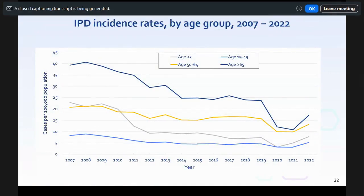This graph shows IPD incidence rates by age group from 2007 through 2022. Adults aged 65 years and older, shown in dark blue, have the highest rates of disease, followed by adults aged 50 to 64 years in yellow, then children aged less than 5 years in gray. And adults aged 19 to 49 in light blue have the lowest rates of disease among the age groups shown here. After introduction of PCV13 in children in 2010, rates of IPD in children aged less than 5 declined sharply. Rates of IPD also declined in all adult age groups due to the indirect effects of vaccinating children. These declines plateaued around 2014, and rates have remained relatively stable through 2019.